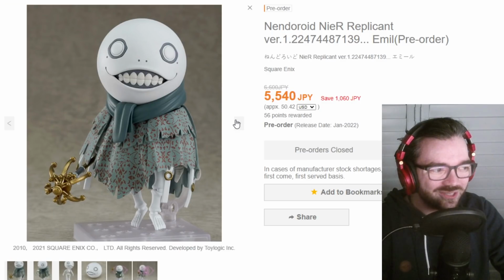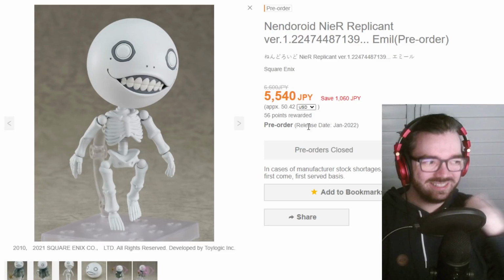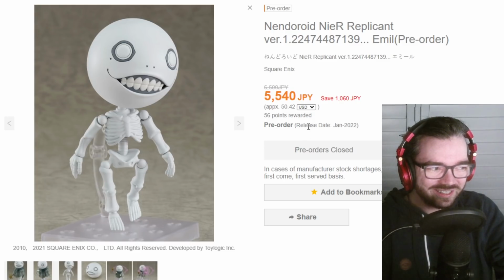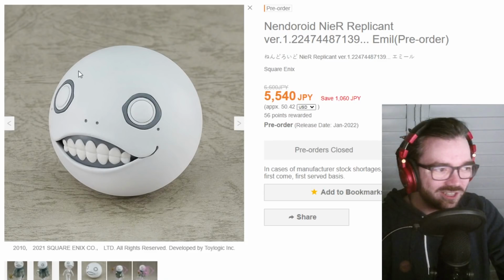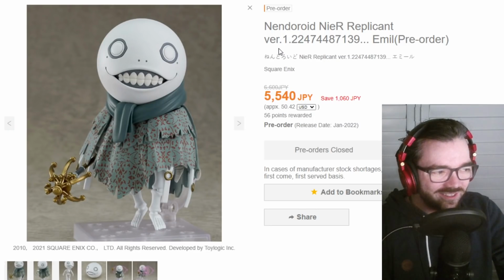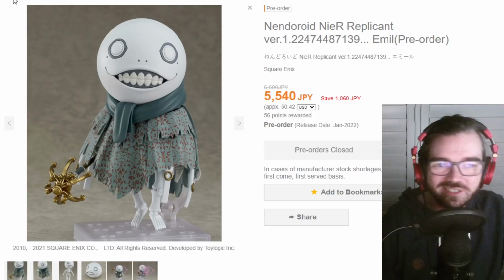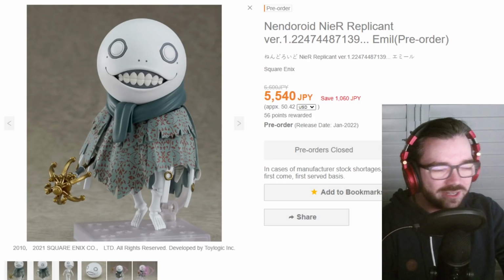He is a funky looking Nendoroid, isn't he? Underneath that poncho, he's just this creepy skeleton boyo. He kind of freaks me out. I don't like the look of that, but I guess a big thing of this is that you just get the Emil head. He's nice. He's a bit creepy, but he's a good boy. Yes, I'll just have to pre-order him from a different store. There he is, Yoko Taro in Nendoroid form.